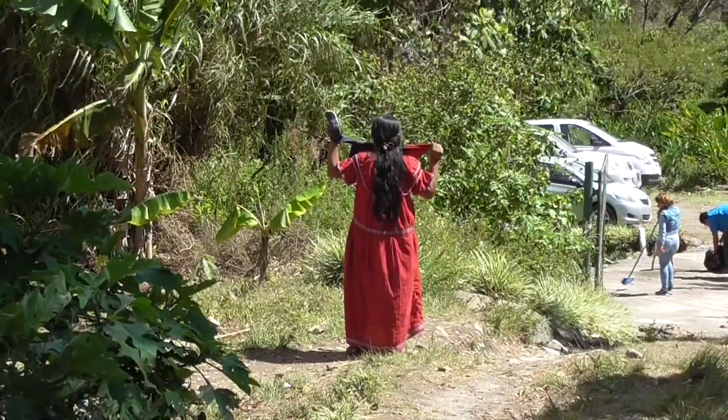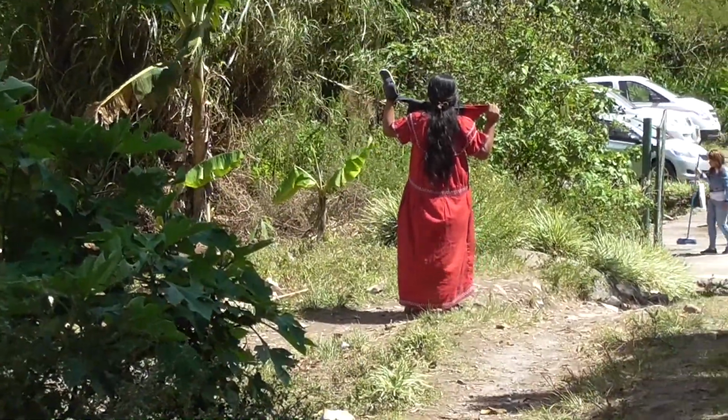Some of the indigenous people work around Boquete.